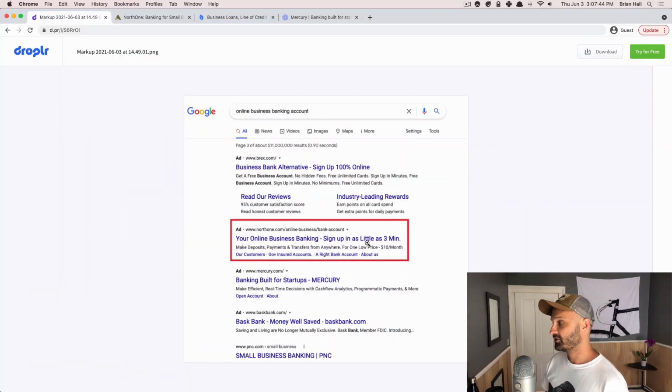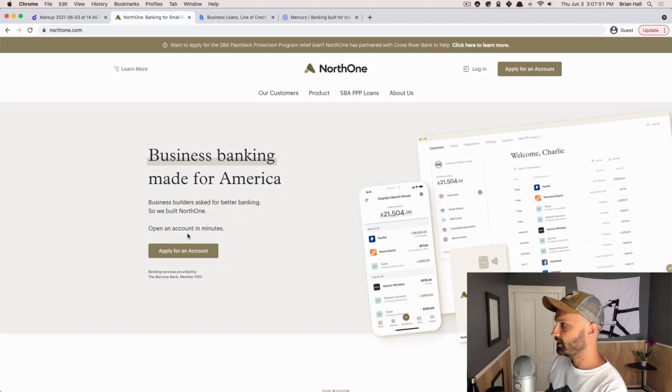Let's go find out. So I'm going to pretend that I started with Google and I ran a search, and it's the one you see on your screen. So I searched for a business banking account and I'm clicking an ad like the one you see. And this will take me to the homepage. I'm not going to focus on the site itself. I'm not going to click around and look at different pages. Just going to jump into the funnel here.